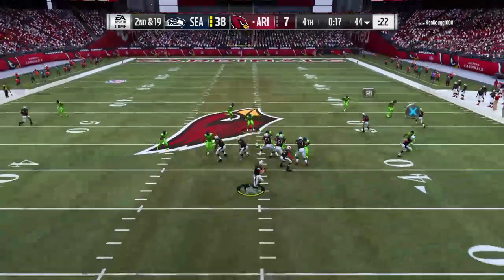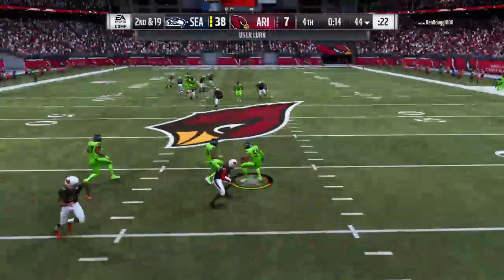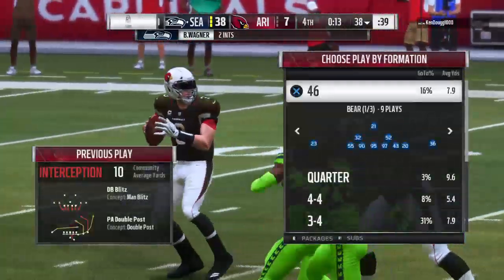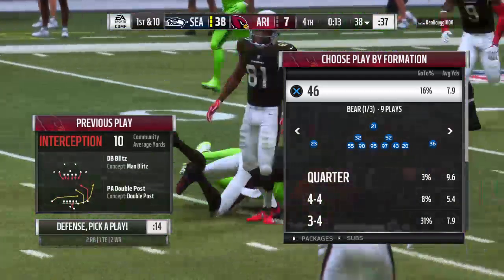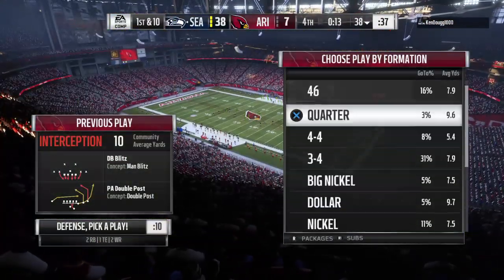Rosen will throw. And now here is another interception. Picked off by the linebacker, Bobby Wagner. And they have possession, and they have it at the 38-yard line. The interception woes, they just continue to mount.